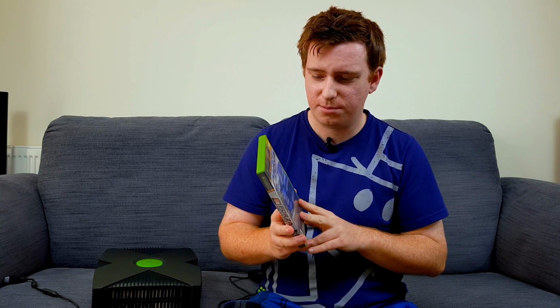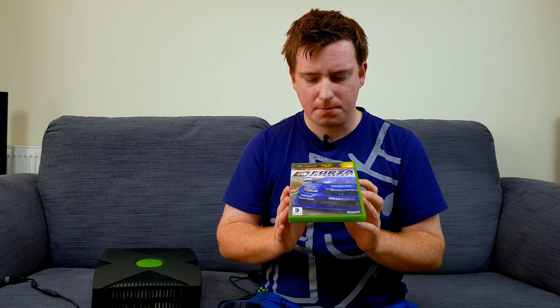There's the original Forza Motorsport. If you're into your sim racing, and especially if you've not played it, you want to go back to the roots of Forza Motorsport, you will not find some of those easy rewinds and some of the features that they brought in maybe 3 or 4. But it's good. Personally, not one of my favourites, but certainly something you should have in your collection if you want to start an Xbox original collection.